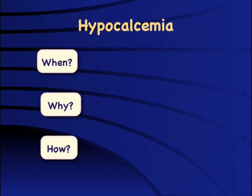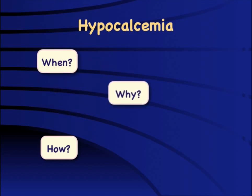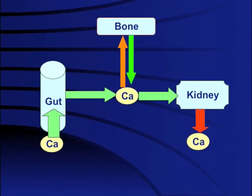So now when we know that the child has hypocalcemia, the next question that comes to our mind is what is the cause of hypocalcemia? And the cause is understood best when we understand the basic physiology of calcium metabolism. Calcium metabolism is a complex process that involves 3 organs, namely the gut, the bone and the kidney, where we have a fine balance about the amount of calcium which is absorbed, is deposited and resorbed from the bone, and the one which is excreted in the kidney.